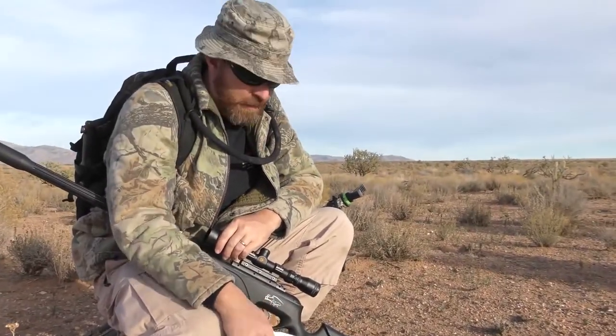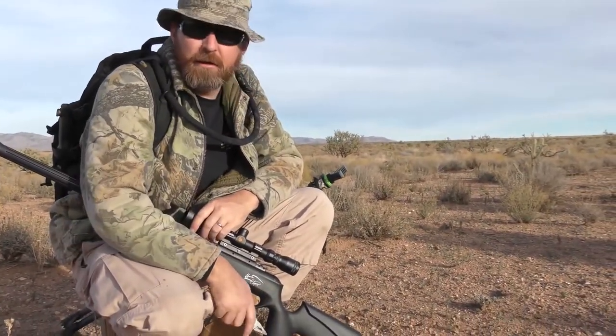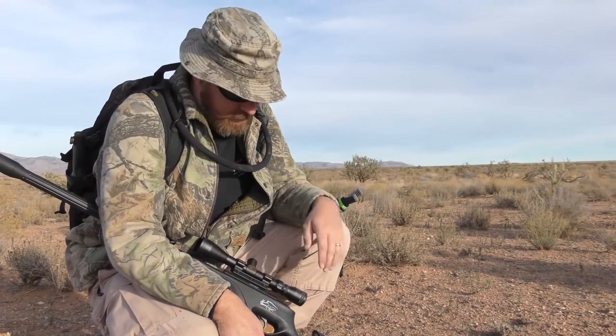So, got a nice headshot on this little cottontail from about 20 yards away. Gamo Pigman did a good clean job. One shot, and he's down, and he'll be in the stew pot.